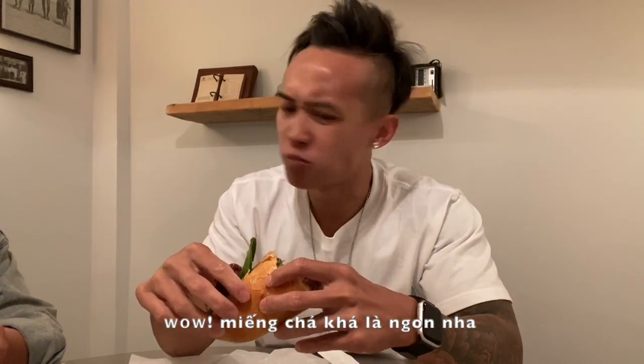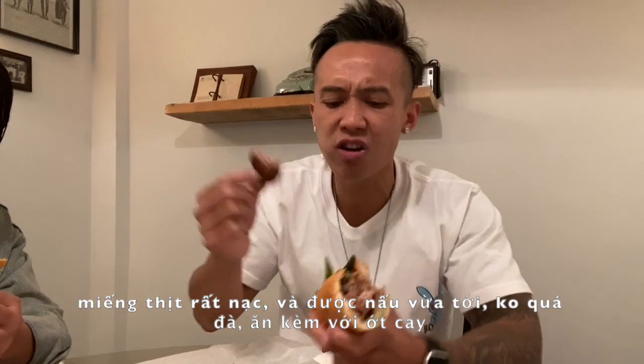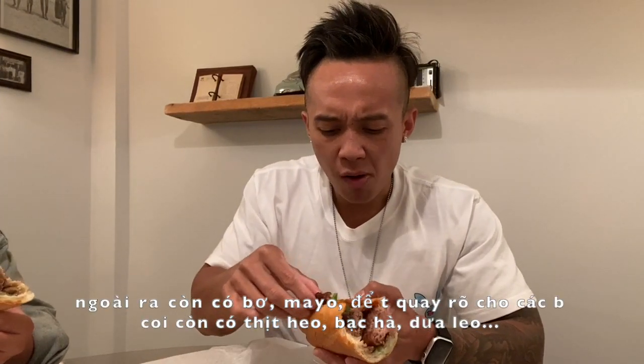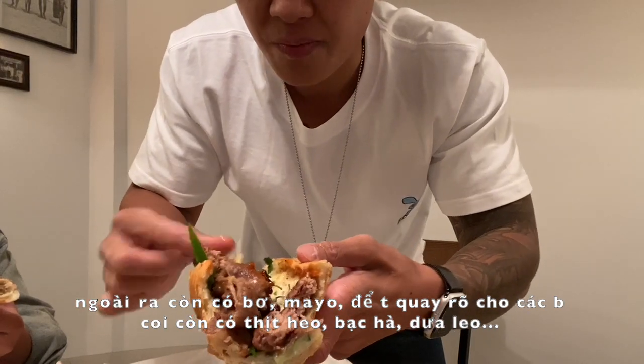Wow. The cha is really good. Oh wow. This cha is absolutely fantastic. Holy. If you see, it's just cooked right. It's not overcooked. Taste it with some jalapeno. Butter, mayo. Let me deconstruct this. Look at that. You got the pork right here. You got the mint, carrots, daikon. It's so good.